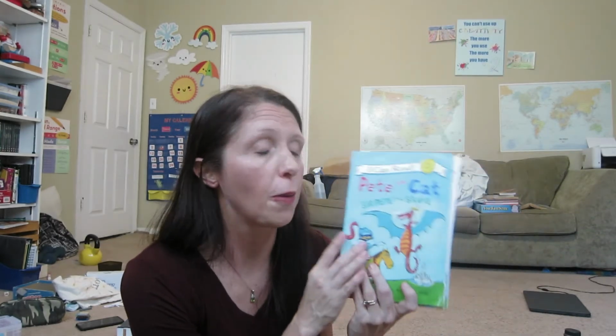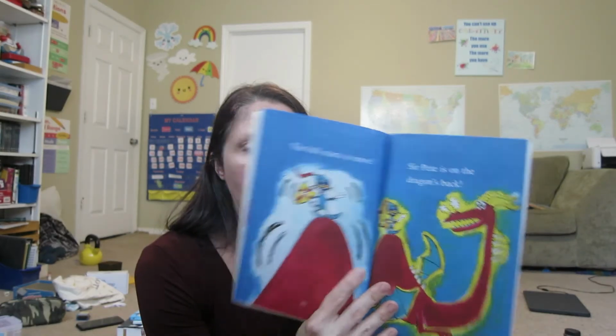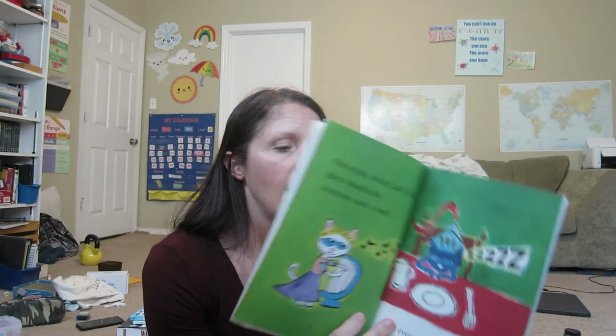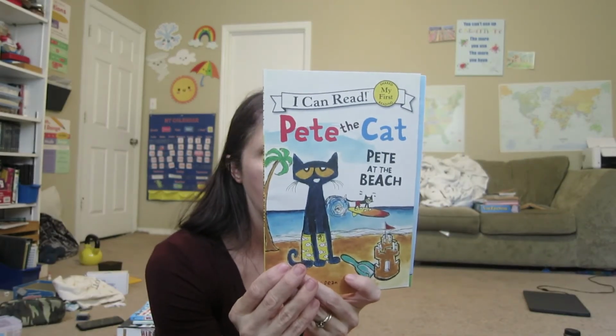I found him a set of 4 Pete the Cat books to go along with his Super Pete. He loved that Super Pete so much. And so when I saw these, I was like, oh, he's going to be so excited. Plus, these are even more simple than Super Pete was. So he will be able to start reading these soon, which he will really, really love. So I got Sir Pete the Brave, Pete's Big Lunch, this is his favorite, I think, Pete at the Beach, and The Bad Banana.